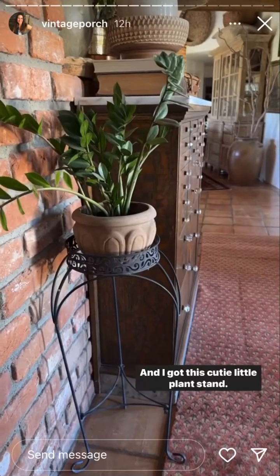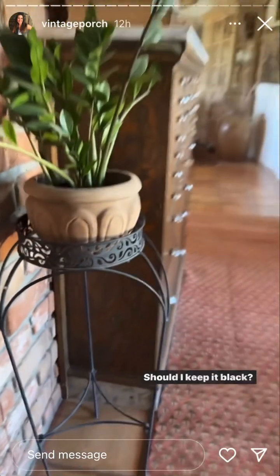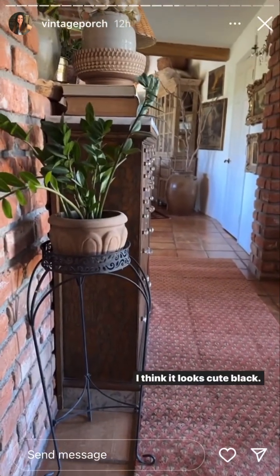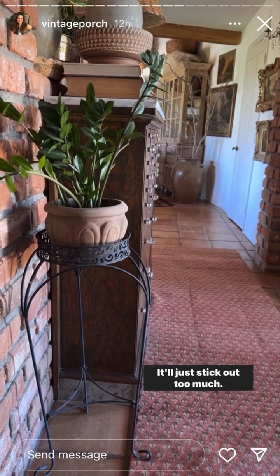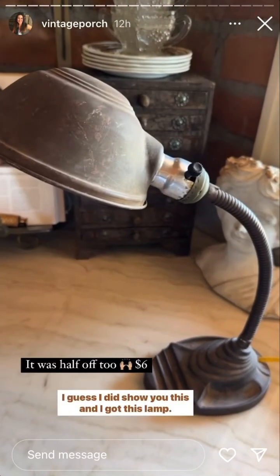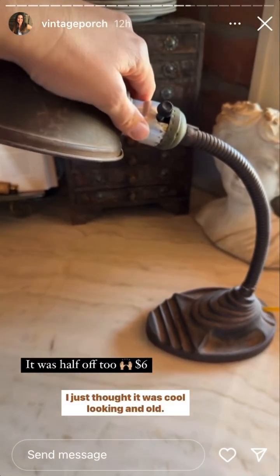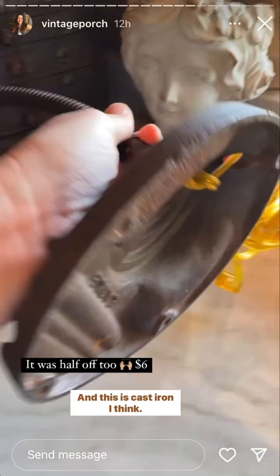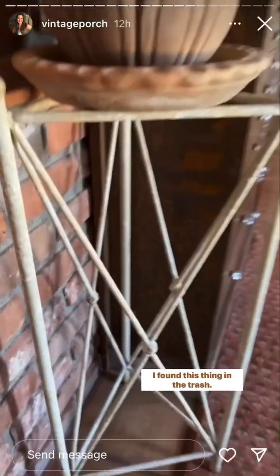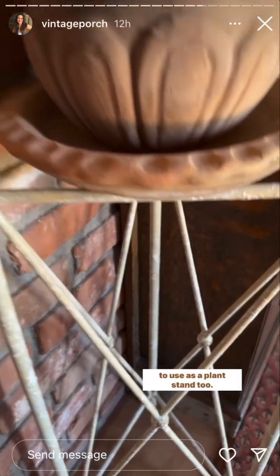And I got this cutie little plant stand. Should I keep it black? I think it looks cute black. I definitely don't want it white. It'll just stick out too much. I guess I did show you this, and I got this lamp. I just thought it was cool looking and old. And this is cast iron, I think. I found this thing in the trash. I don't know what it is, but I thought it would be cute to use as a plant stand too.